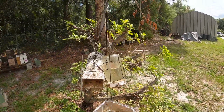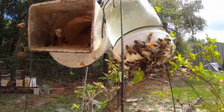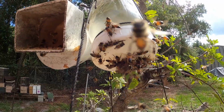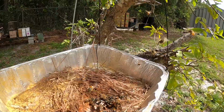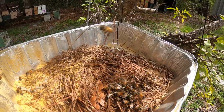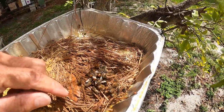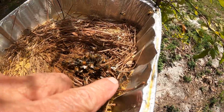Oh, wow, guys. It's unbelievable. It's just unbelievable. These bees are hitting this feed as hard as Hunter on a crack pipe. A lot of black bees. I see some black bees in there.